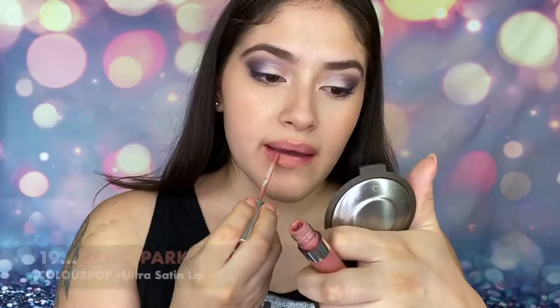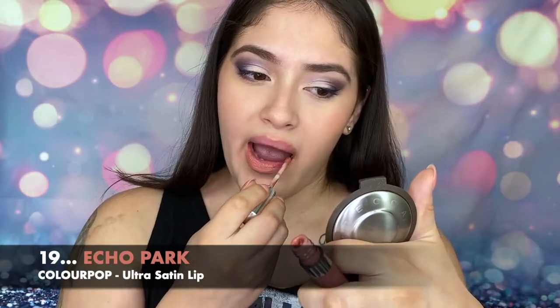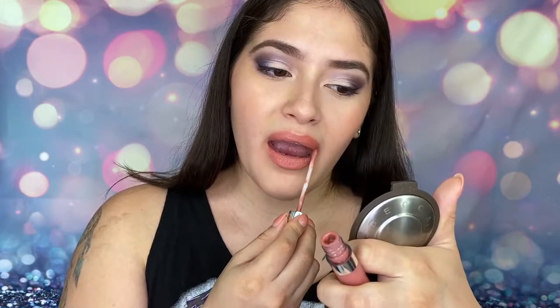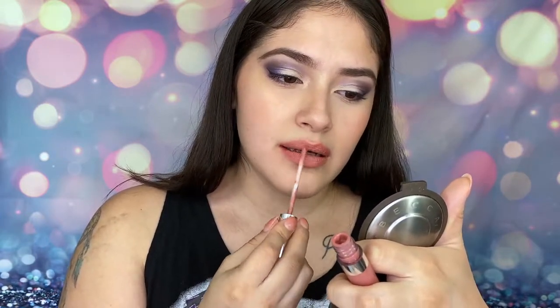And this is how November looks. It is the Ultra Satin lipstick, by the way. Moving on, we have my favorite, which is Echo Park. They no longer carry the Ultra Satin liquid lipsticks, so these 2 shades are no longer available. And this is how Echo Park looks. It is such a nice color. This is my favorite color out of the satin lipsticks that I have.